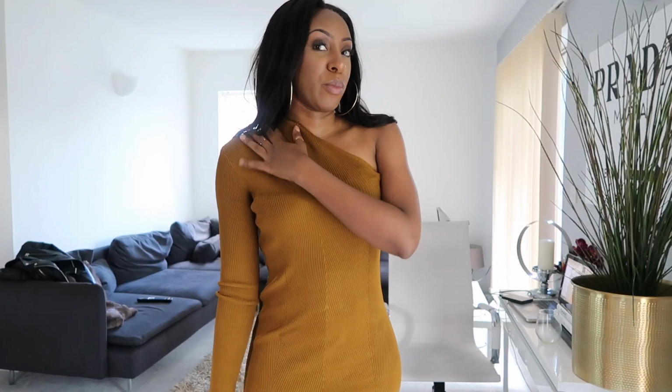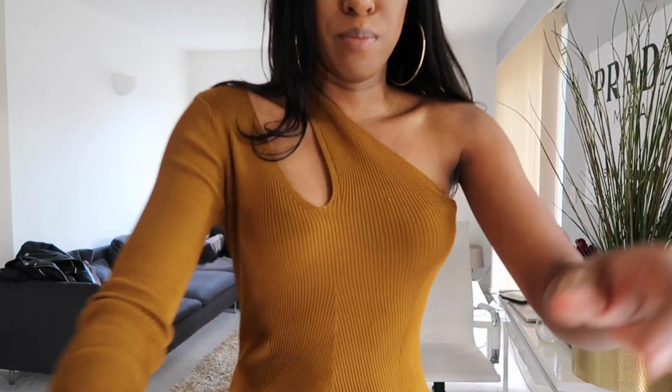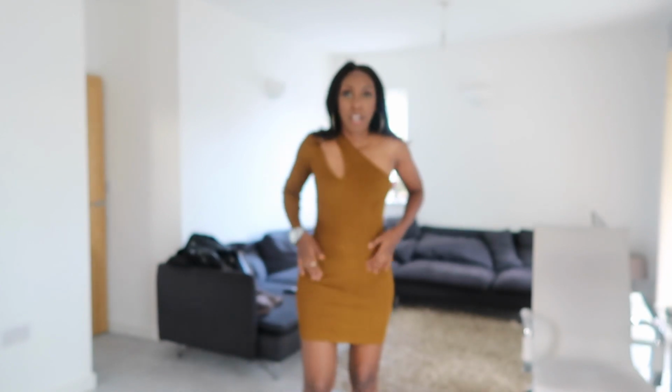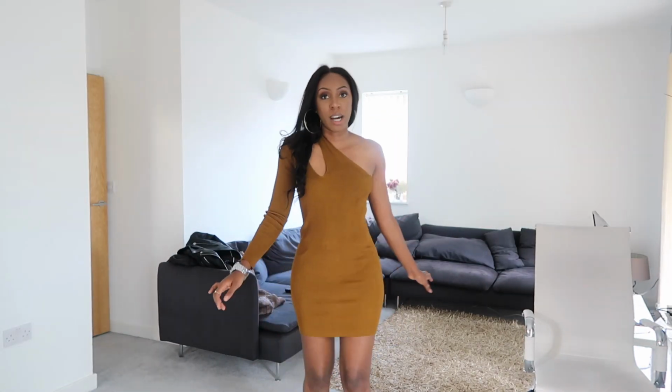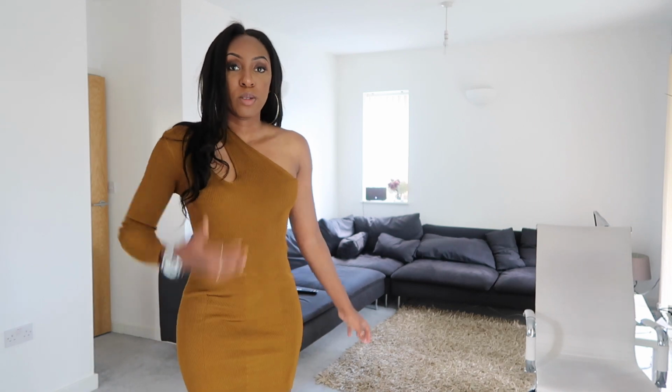Okay, so this is the one shoulder with a bit of a peep clavicle detail over here. It is extremely, it shows everything, every lump and bump. What you're probably going to want to do is maybe have some support pants in here, or I don't know what they call it, like a girdle, just to really suck you in. You could wear this on a night out, date night, birthday, celebrations, whatever you so choose.